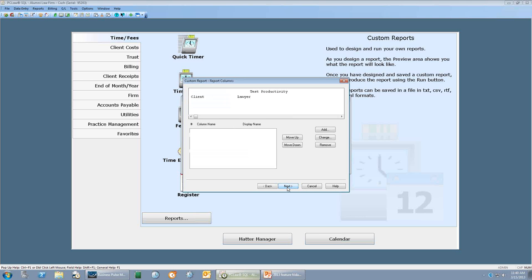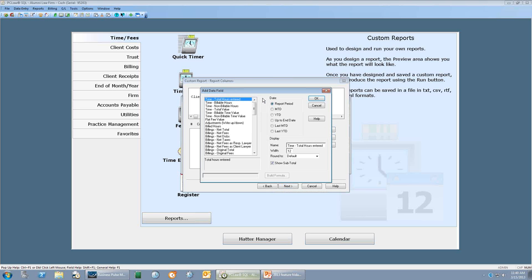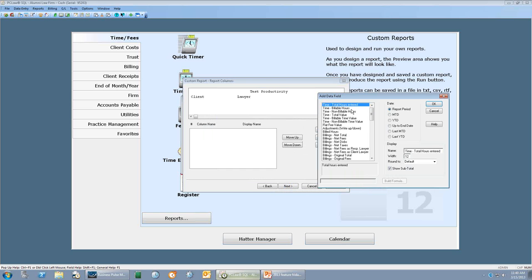Then I have a report, I've got a header. So now what I need to do is add in the fields that I want to show in my report. And I can click on my Add button, and then I'm going to get a list of fields that I'd like to choose from. So if I'd like to have the total time that was worked in a particular period, then I could add in my total hours entered.